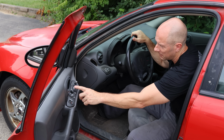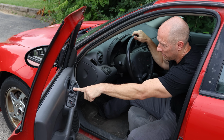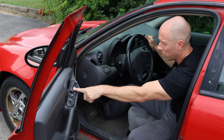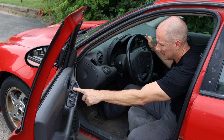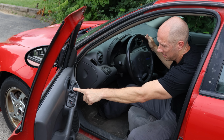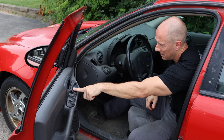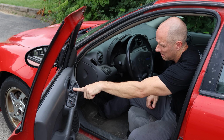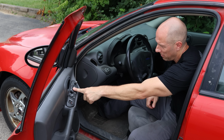So we turn the key on, make sure you got the window open so you don't lock the keys in the car. You hold the button down for 10 seconds and it'll beep, tell us what mode we're in. We're in 2 now. Release it, press it again. We're in 3 now. Release it, press it again. We're in 4 now. One more, we should go back to 1 and be right where we want.